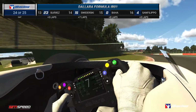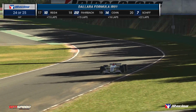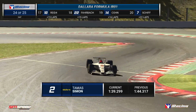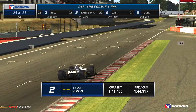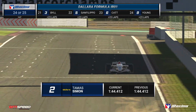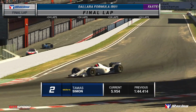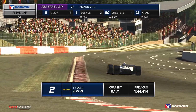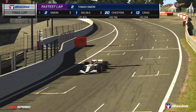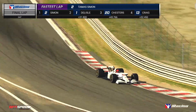because we'll see what this lap's gonna be, because the last lap was a 1:44.3, although it didn't register, so he must have had an off track at some point. What is this lap time gonna be? There we go. Just 44.4, done his 44.4, and that was an official time as well. So very good. Final lap of the race started for Tamas Simon, and a fantastic drive for him.